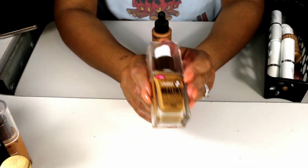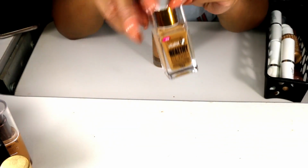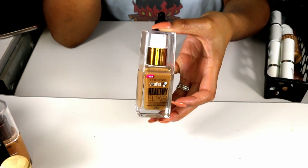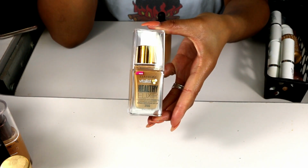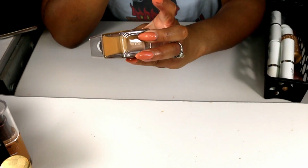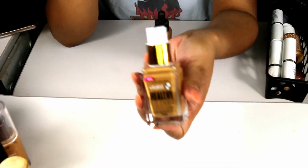Next up, we have this one. This is the CoverGirl Vitalist Healthy Elixir Foundation in the shade Classic Tan. And I have not tried this foundation. This is another one that I picked up because people were ranting and raving and talking about how good it was. And I've never tried it before. So do I want to keep this foundation? As you can see, brand new. Pump is not even dirty because it hasn't been used.